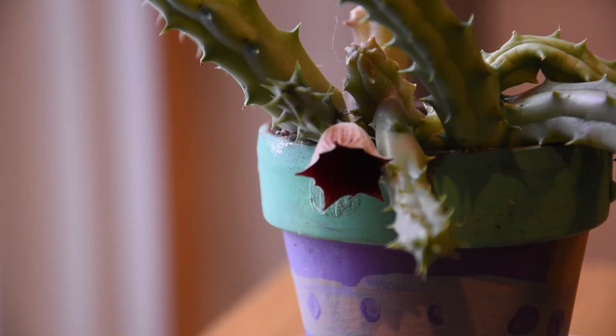Stapeliads are also nice to keep because they are quite easy. Well, having said so, I have to say that they are easy once they are established, because it's very tricky to water them. If they are not watered enough, the roots will dry out, or if it's watered too much, the roots will just rot. So it is very important to pay close attention once you bring a new Stapeliad home. It is very important to pay a close attention to the soil, to how the plant looks.